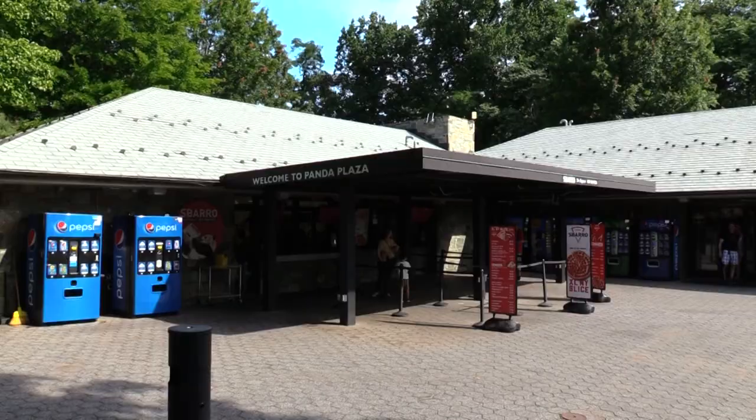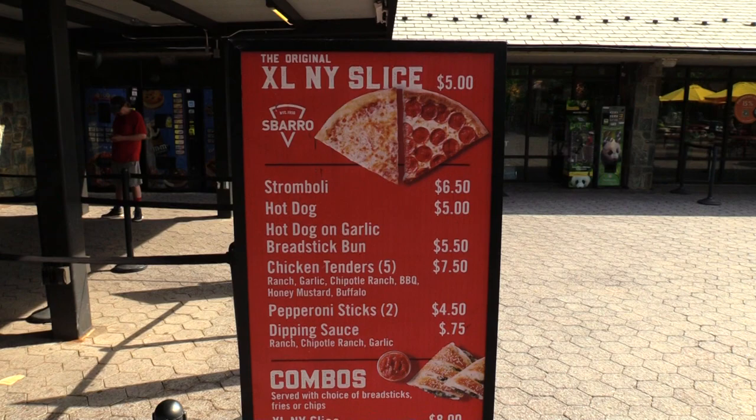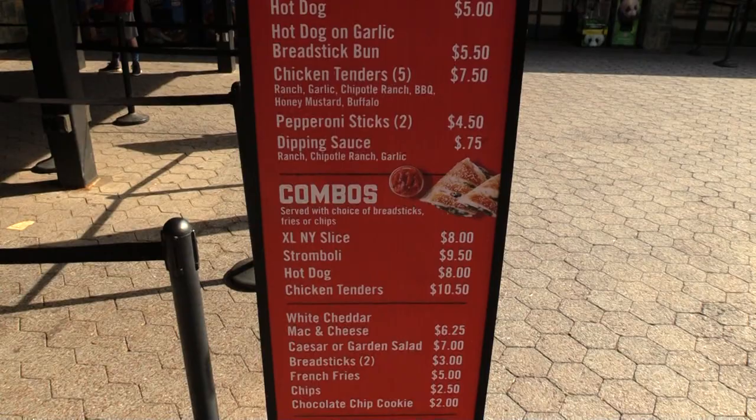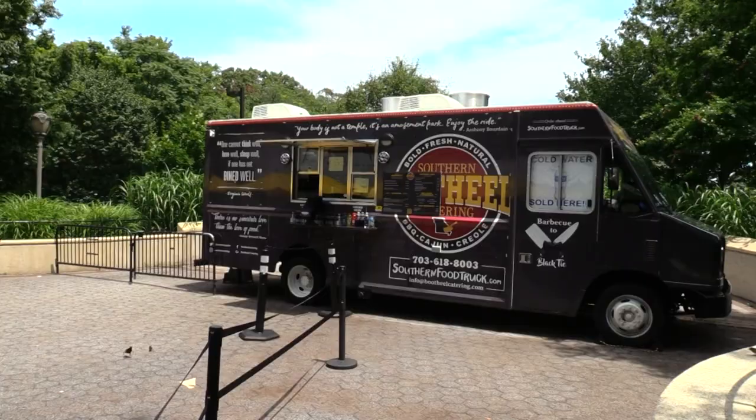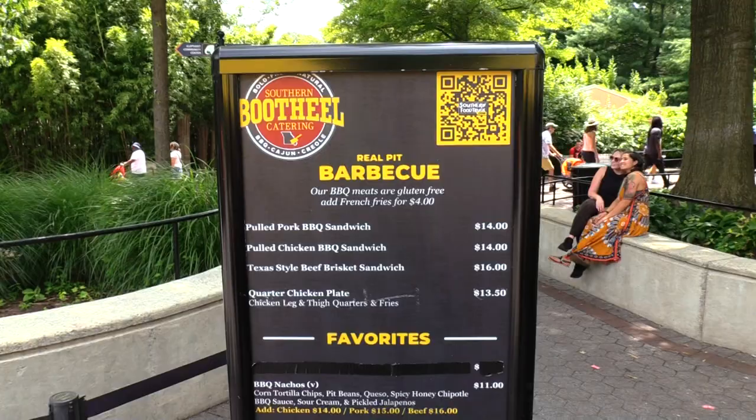Right next to the panda shop, they have a Sbarro pizza. This is their menu board. All right, you got Southern Boot Heel Catering. It's a food truck. This is their menu.